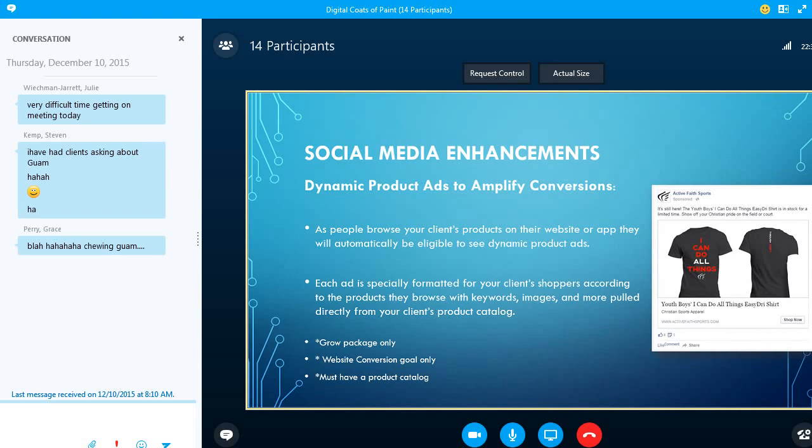So these specific Facebook ads are actually going to be with the specific product that that person was just looking at. So they change. Here's an example on the right of a t-shirt. If someone was on the website for Active Faith Sports and they viewed that t-shirt, each ad is going to now be formatted to that shopper's specific product that they've browsed on that customer's website, whether it's an image or it's pulled directly from the client's product catalog.